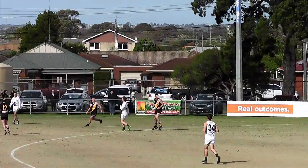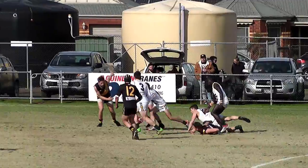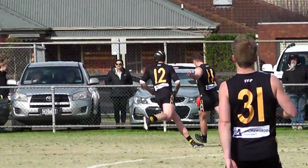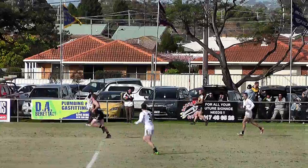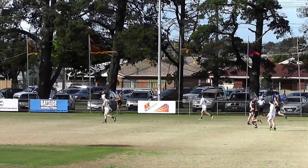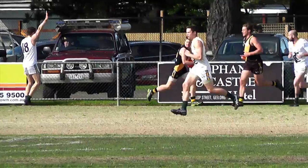Southern end of the ground outside 50. Braden Smith can't take the mark. Howie through the middle. Now the ball, free kick, too high. He's good there, Howie. Matty Howie put his head over the ball as always. Chips the ball out wide. Vickers takes the mark just inside the field of play at half back. Moves it along the wing. Looking for Hetherington out the back. Good mark. Takes it nicely.